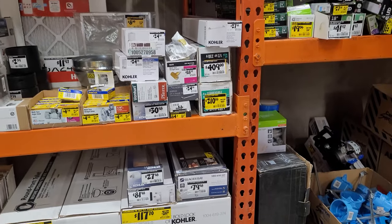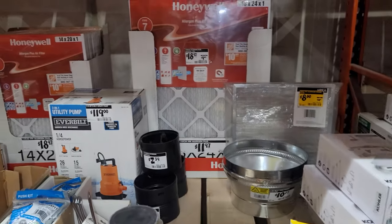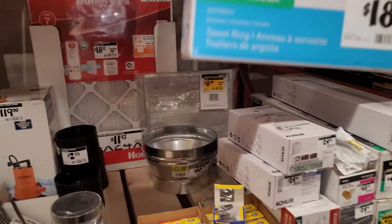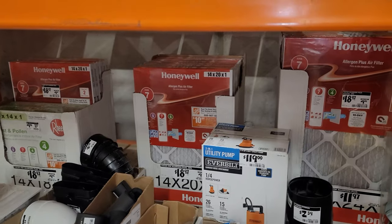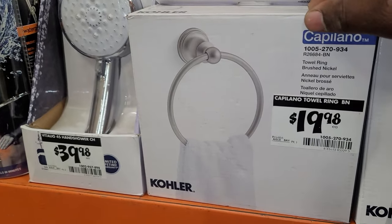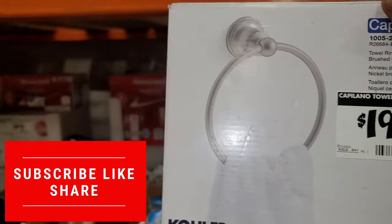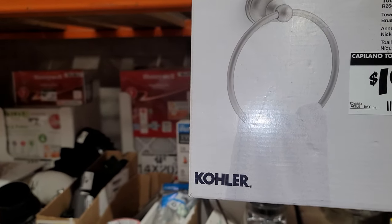$117, yeah, but it don't make no sense. $15 for those. It looks so plain though. Yeah. It looks like it'll break. These are nice though. I like these. Yeah, I like that one. I like these right here. I wish I had more. They only have one. You think I can find another one at Home Depot? Probably another Home Depot, yeah.